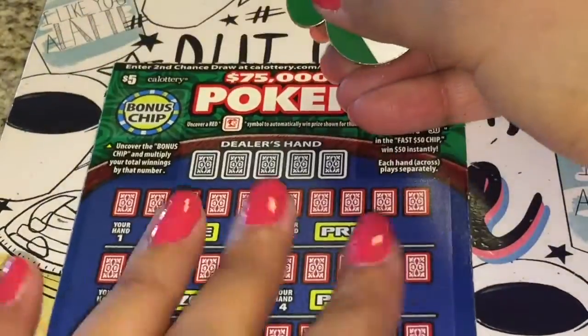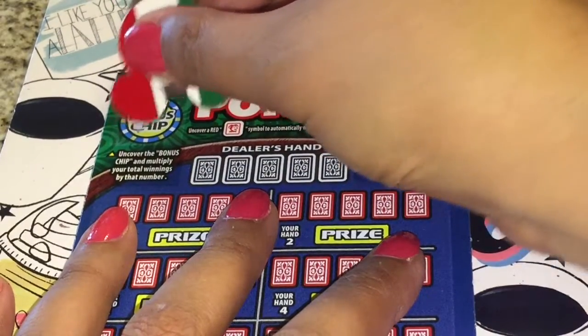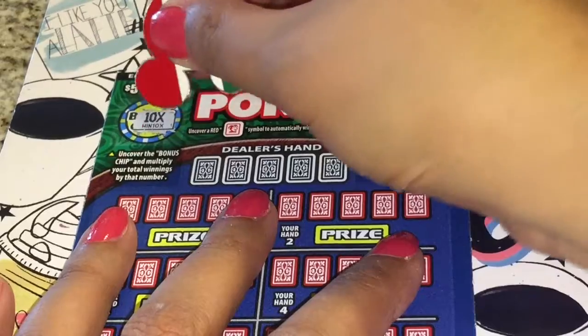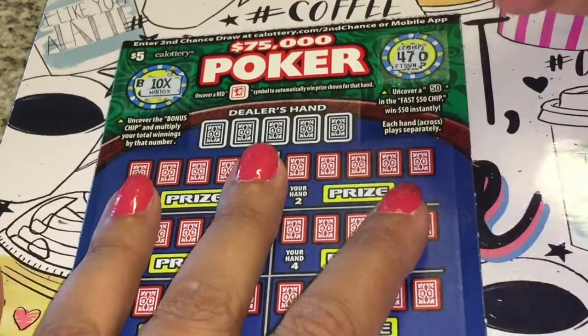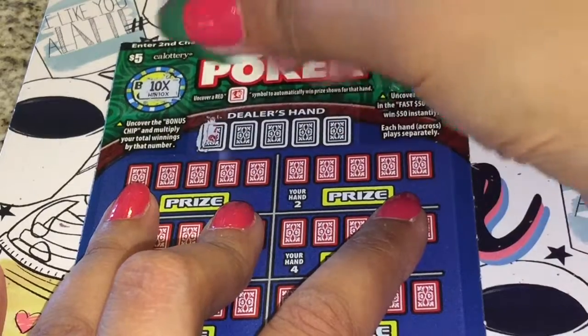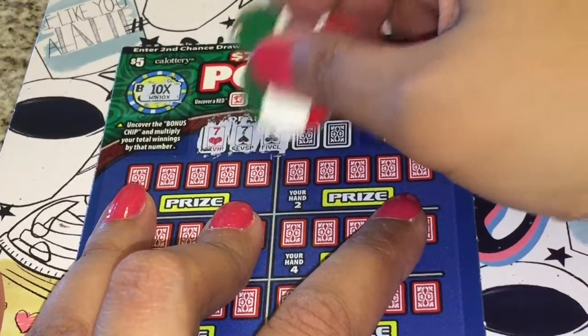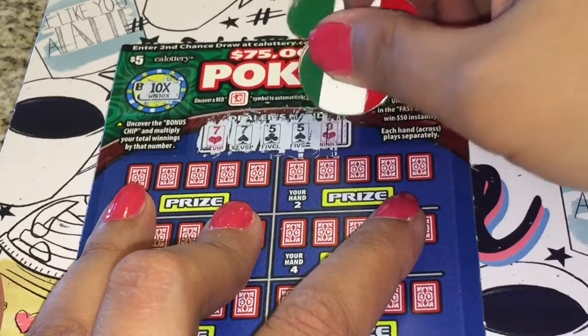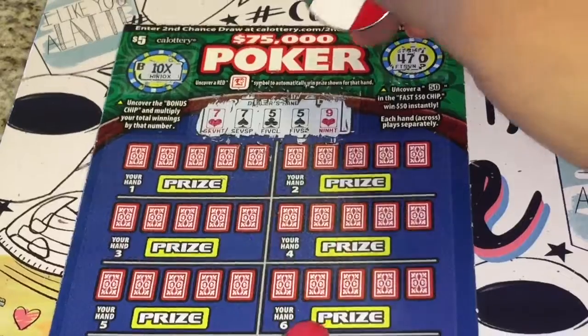So we got some bonus chips, uncover a bonus chip and multiply. Oh, okay, this is kind of like a multiplier. We have a 10x. Let's get a 50 under here and a 47. Okay, let's hope the dealer has a low hand. 7-7, so the dealer has two pairs. So let's see what we got.